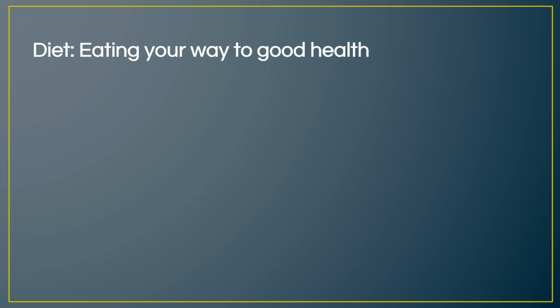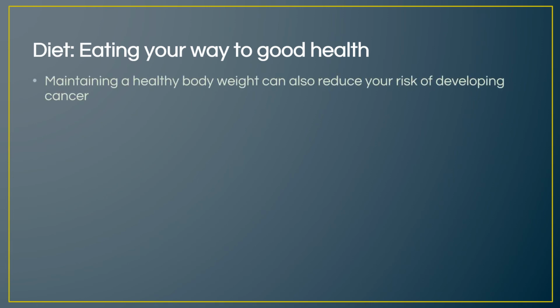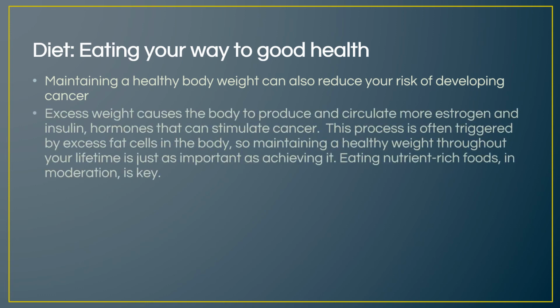Diet. Eating your way to good health. Maintaining a healthy weight can also reduce your risk of developing cancer. Excess weight causes the body to produce and circulate more estrogen and insulin, hormones that can stimulate cancer. This process is often triggered by excess fat cells in the body, so maintaining a healthy weight throughout your lifetime is just as important as achieving it.